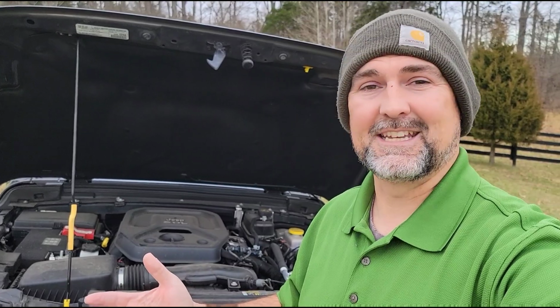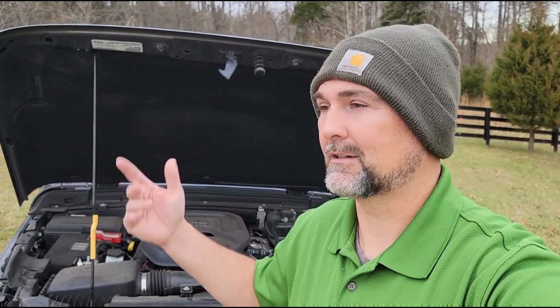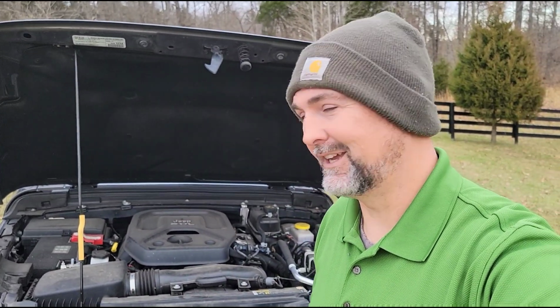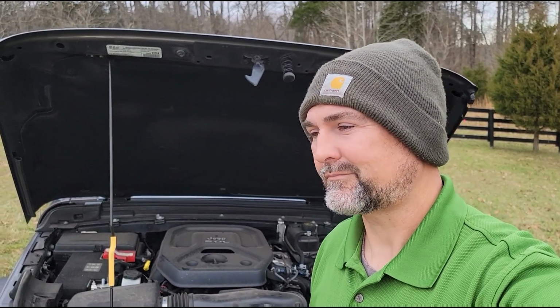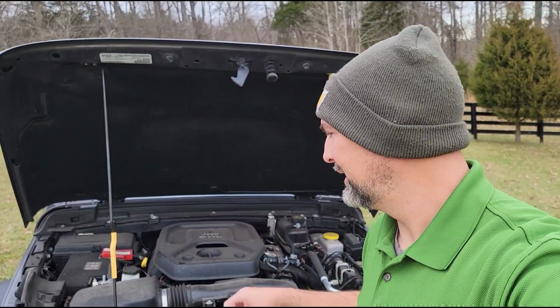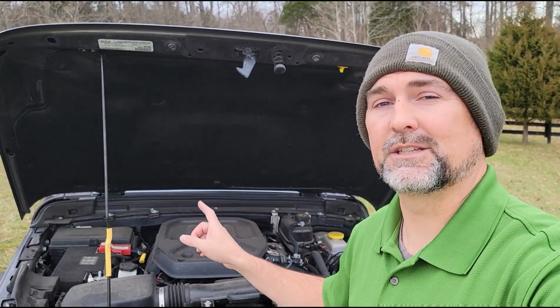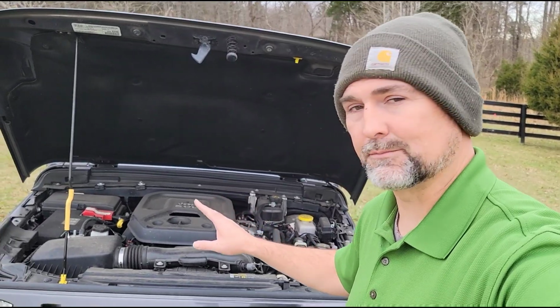For 2019, did they cheapen up the interior specifically on the Wrangler? I don't know, but it's just really weird. I mean, I don't know how to explain that. So that's one thing that I noticed right off the bat, is how cheap it feels inside. The steering on this one is super sharp. I don't know, I can't vouch for it. I don't know if they've done some service on it.